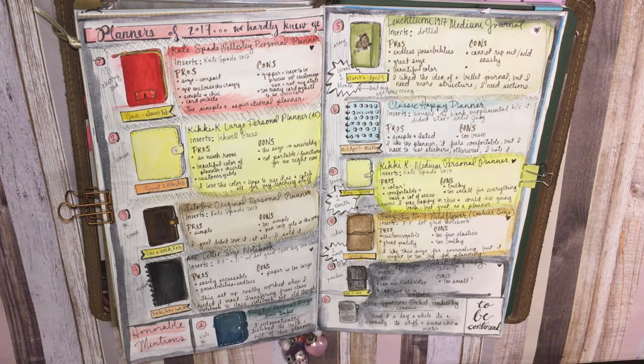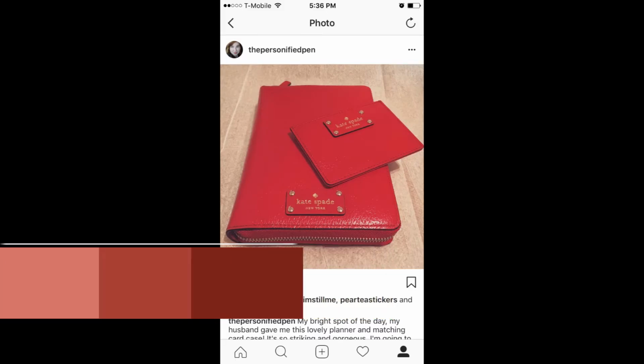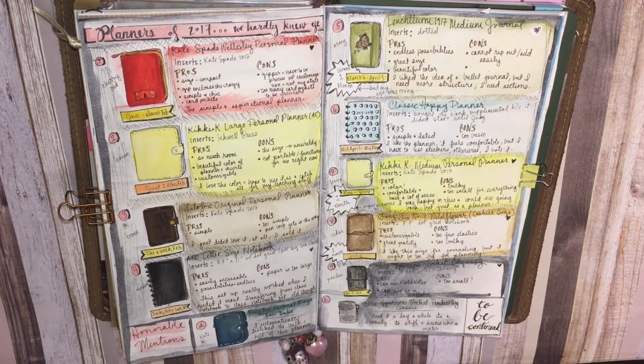So the first planner of 2017 was my Kate Spade Wellesley personal planner. It was really beautiful, and it was also a gift from my husband, so emotional ties there. I used just the standard Kate Spade inserts, which I have said for ages and ages that I love, and I really thought I did, but the only constant with all of my personal planning dislikes has been those inserts. So by process of elimination, you'd think that is the key. We'll come back to that, I guess.